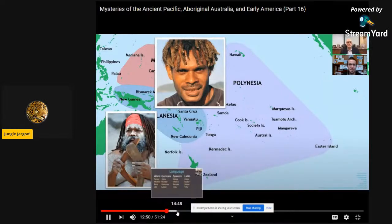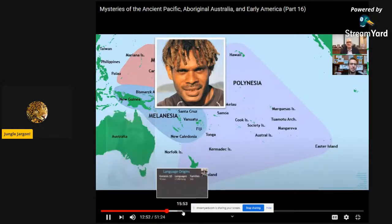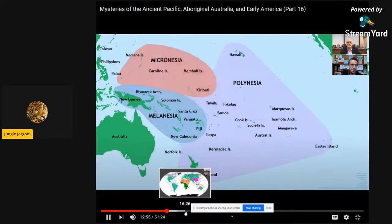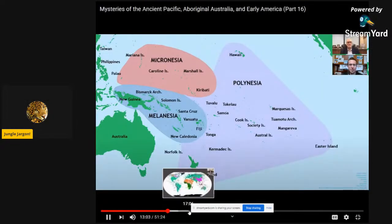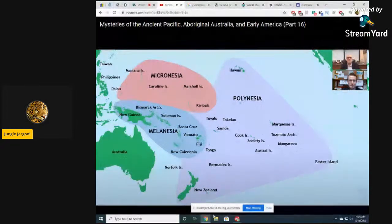And this has the consequence of obscuring some of their history. So what is the history of the Pacific and Papua New Guinea and Australia before the arrival of Europeans? And might it reveal some connections to early America?